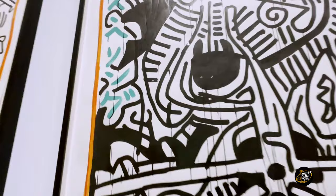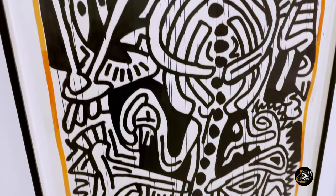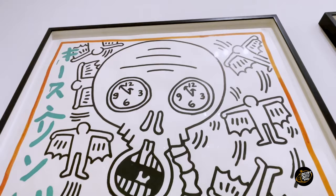It's one of the things that I love about this original art from some of these guys. You know, they're gone, right? Keith Haring's gone. So to actually see his hand in his art is really damn cool. Oh, what's happening here?